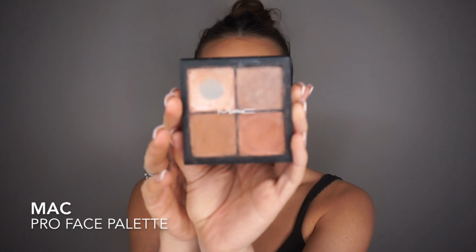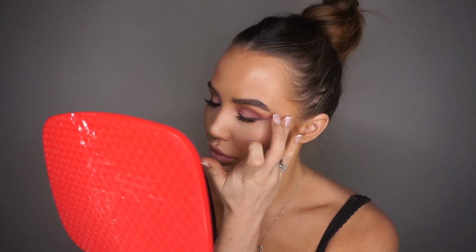Next I'm going in with MAC Pro Face Palette. This is like a cream highlighter palette, which I'm going to use just on the high points of my cheeks. This is a really glossy look, so I want to use everything cream. And the cupid's bow, a little bit on the nose.